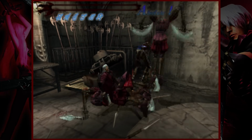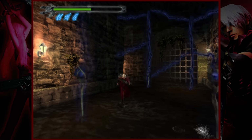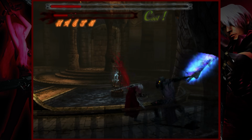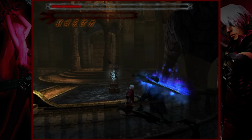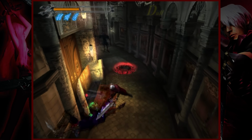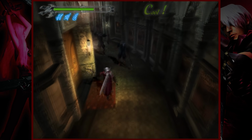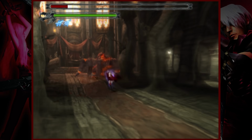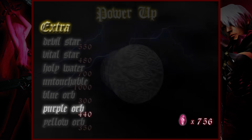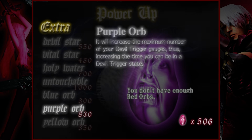Not only do some swarm you, but some have attacks that do an absurd amount of damage at once. Even on normal difficulty, this game is pretty tough because of this, and I found myself dying a couple of times. If you don't have a healing item on standby, the only other way you're restoring health is getting a health orb from a fallen enemy if they even happen to drop one, or using Devil Trigger to restore it when it's active. So my advice for your first time, spend those red orbs you find in the castle on enemies to buy these purple orbs.